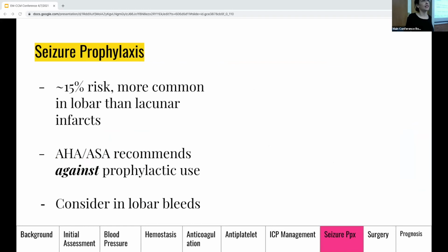Seizure prophylaxis is something that you will see frequently either suggested for or not for your patient. There's about a 15% risk of seizure after spontaneous ICH. It is much more common in lobar than lacunar infarcts. The AHA/ASA guidelines recommend against prophylactic use. If you see the patient seize, you should start them on antiepileptics, but they recommend against prophylactic use.